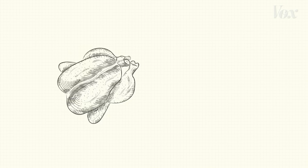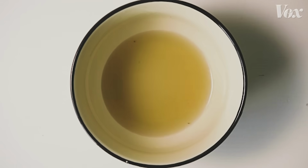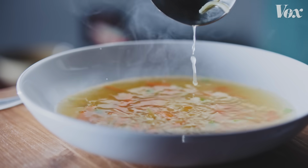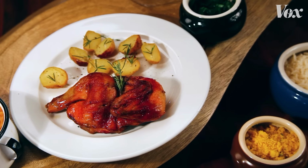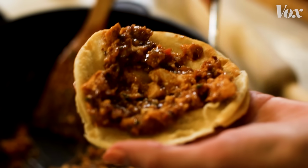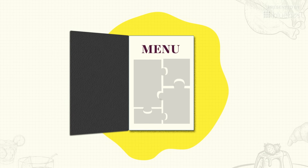So what people try to do is what we call cross-utilization of product. For example, you can buy a full chicken cheaper than pieces of a chicken, and then you might be able to use the chicken bones after it's broken down for your base for your stock, and then that stock can become a sauce or it can become a soup, and you can sell that. And then you can sell your chicken breast on a salad or something at lunch, and then you can have the chicken thighs in a dish at dinner time. And then you might even have little scrap pieces, and I don't know, you're selling chicken tacos at the bar, something like that, so it's like full utilization. So when done properly, the menu fits together like a neat little puzzle.